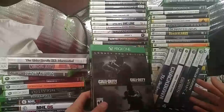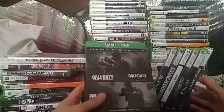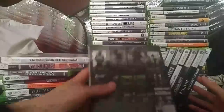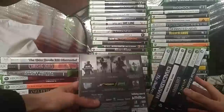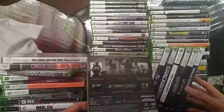Call of Duty Infinite Warfare Legacy Pro Edition. This comes with Infinite Warfare plus Modern Warfare Remastered, as well as the Season Pass for Infinite Warfare. I got this for about $50. I even did a video on it. You got a steelbook case as well as the code for the Season Pass.